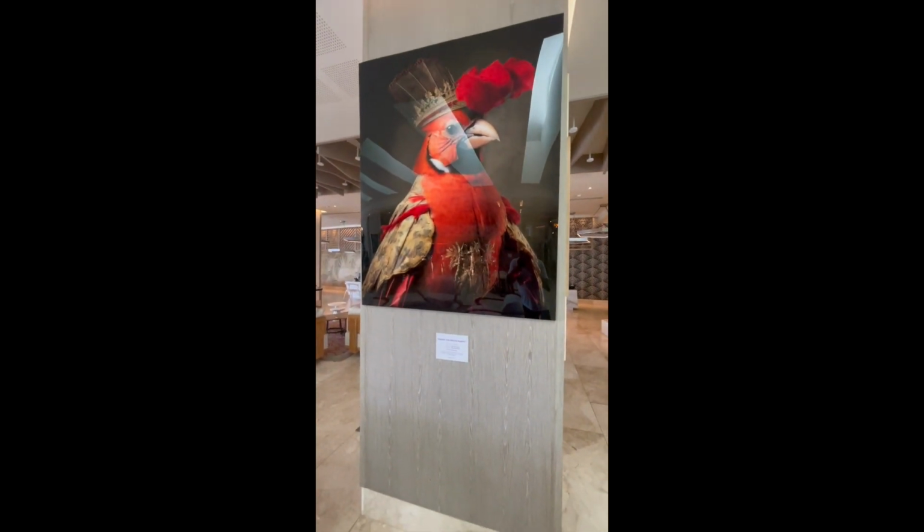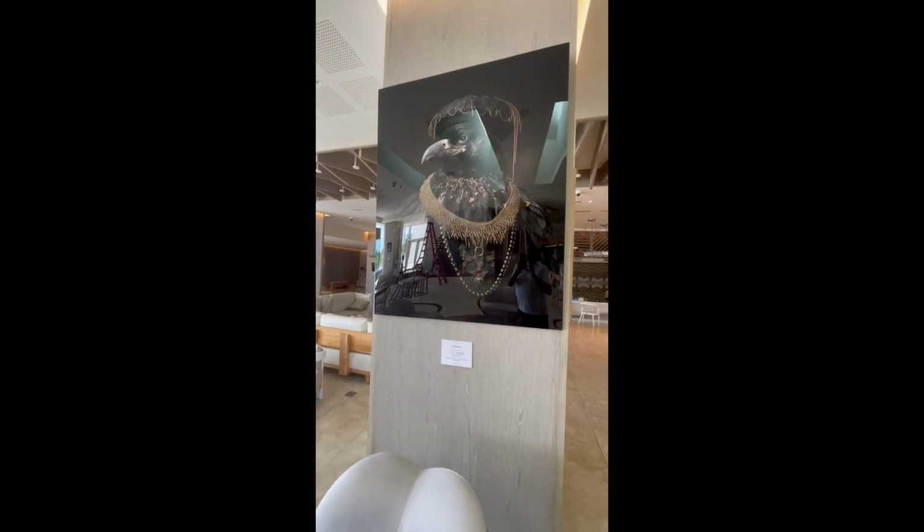I think for me, overall, the hotel was built in 2022, and they said they built it during the pandemic. It's a beautiful resort. The decor was pretty cool. They had bird paintings in the main lobby area. I don't know if that's their concept, but overall it was pretty clean.